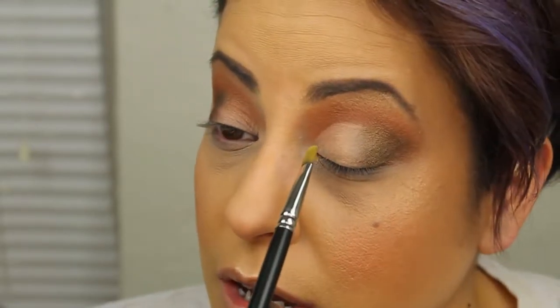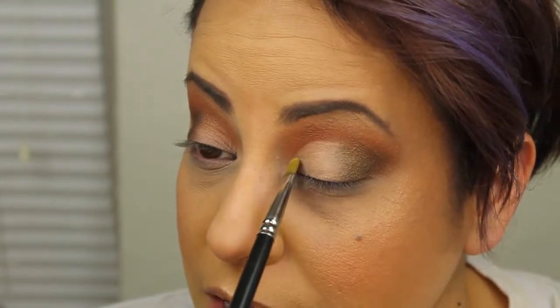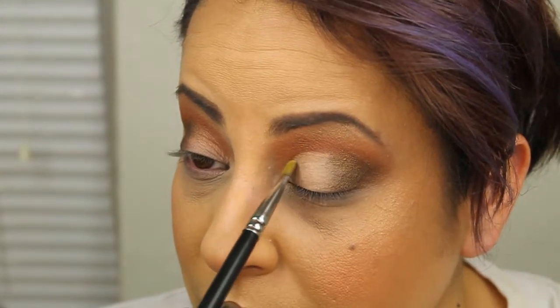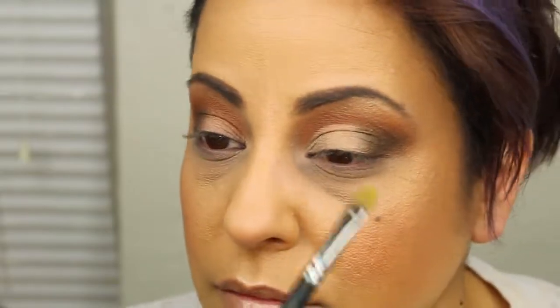So what I'm gonna do is go in with the color The Wall and a flat eyeshadow brush. I'm using the MAC 242. We're gonna press that on top of everywhere that we put the concealer for the cut crease.